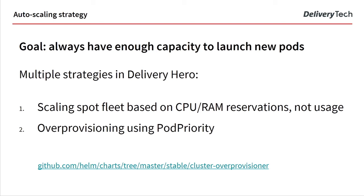So the key point for us is we do not scale by CPU usage. It is generally discouraged in Kubernetes to do that in general, but the way for us was to actually collect how much, again, maybe let's do one question. Do you know the difference between requests and limits on pods in Kubernetes? Who does? OK. I'll still maybe do a little refresher.